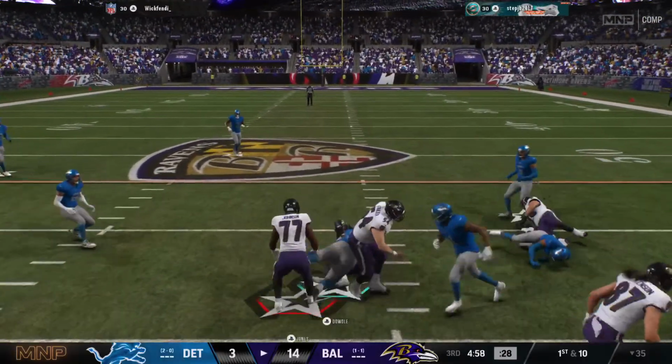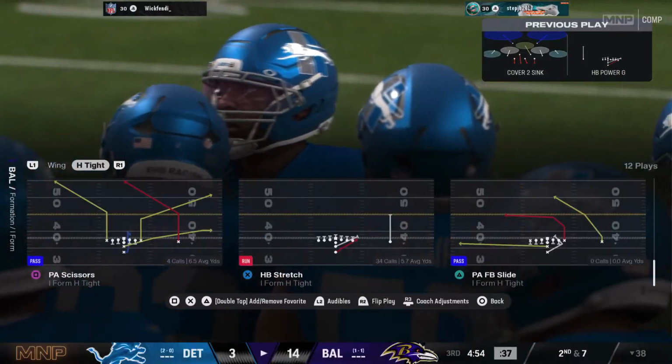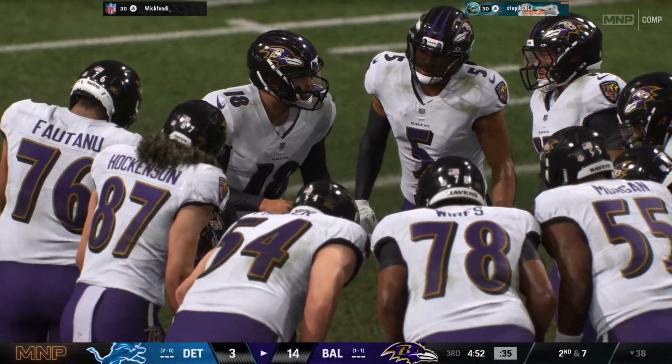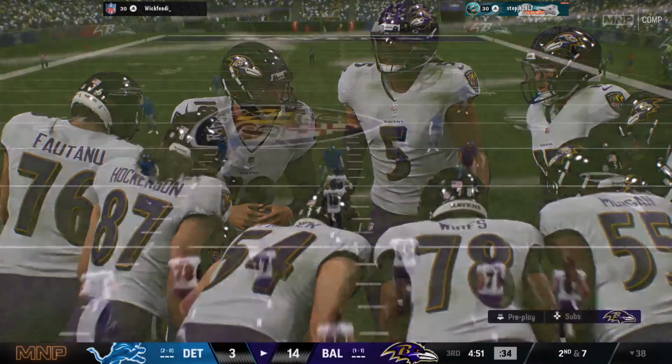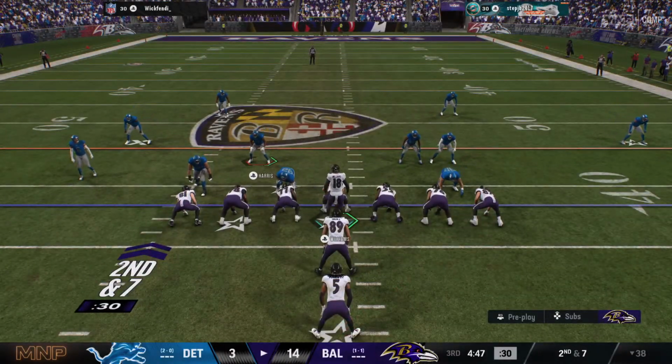Going right side, Dowdle with it. And he's charged towards the line. That's right around 3 yards. That's the kind of yardage that's not going to kill this drive on the first play, but it does put you a little bit behind schedule. Now second down becomes critical because nobody wants a 3 and out.